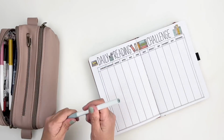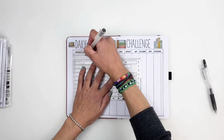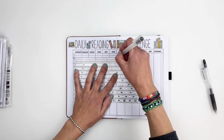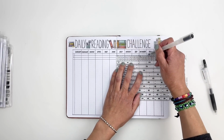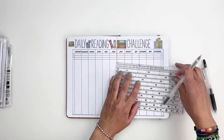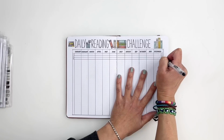So for my daily reading log, I like to add lines in between just to kind of separate these little boxes because you can't really see the dots. So I'm going to just share with you how I do that. I will end up finishing all of these spreads up at the end and sharing photos at the end. But for now, I'm just adding a few lines just so you can see the end result or how it will end up looking. We'll add my numbers as well.